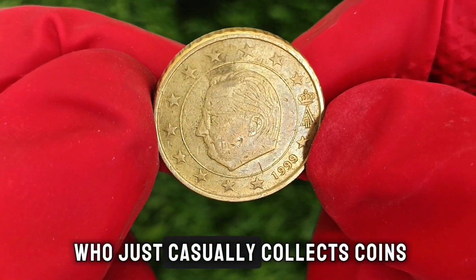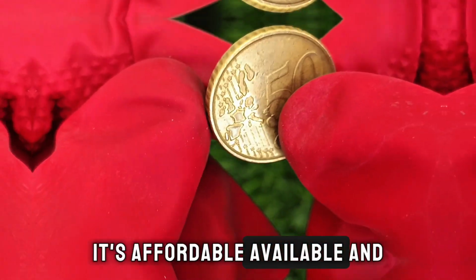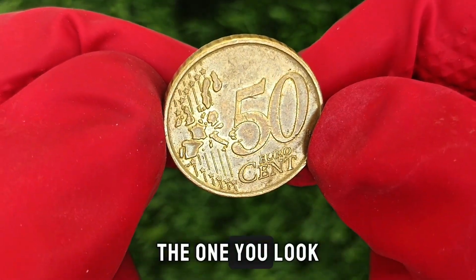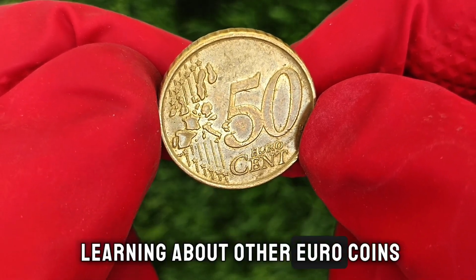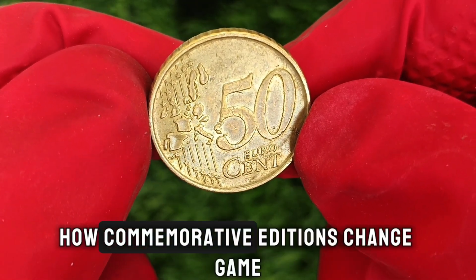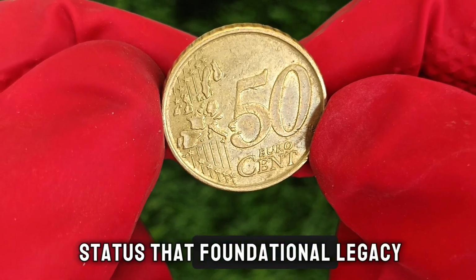And if you're someone who just casually collects coins or loves stories from history, this Belgian 50 cent is a great piece to start with. It's affordable, available, and beautifully designed. And if you get deeper into the hobby, it becomes one of those anchor pieces in your collection, the one you look at and think, that's where it all started. You might even start learning about other euro coins, how different countries customize their national sides, how designs evolved after 2007, how commemorative editions change the game. But this 1999 coin from Belgium, it's got that OG status, that foundational legacy.